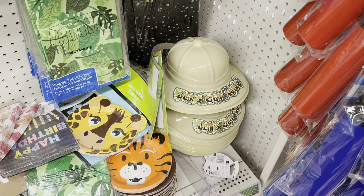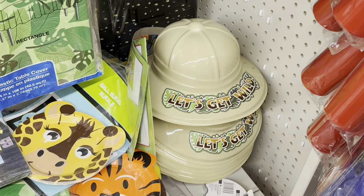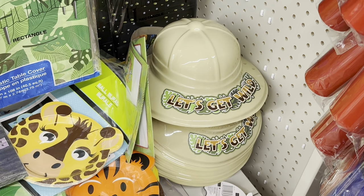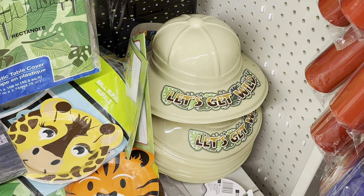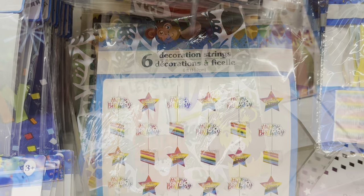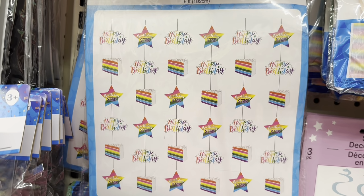Now, if you know, for little man's party, I actually brought a friggin' safari to the house for one of his birthday parties. And now they have all this cool stuff. So they've added the Let's Get Wild little safari hats that you can have for your party. And they just added these Let's Get Wild napkins. I thought this was really cute. These 6 hanging things with the stars and the rainbow cake.